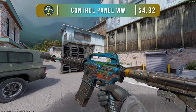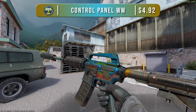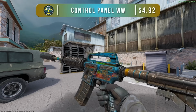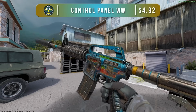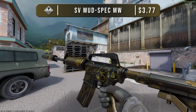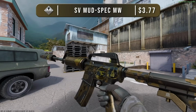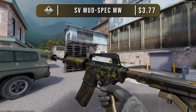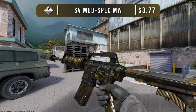It's from the 2018 new collection, and it looks pretty much like a big remote control, very industrial. Most of the gun is silver and blue, but I do recognize that it's not for everyone. You could also pick up the Souvenir Minimal Wear M4 Mud Spec. The pre-applied gold stickers look great on this skin, so if you're looking for something in the range of brown to gold, this one's gonna be the pickup for you.